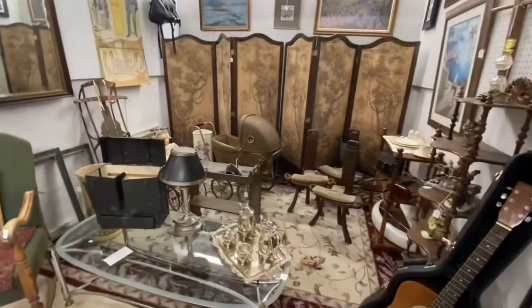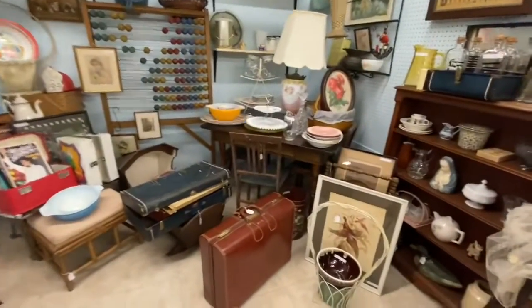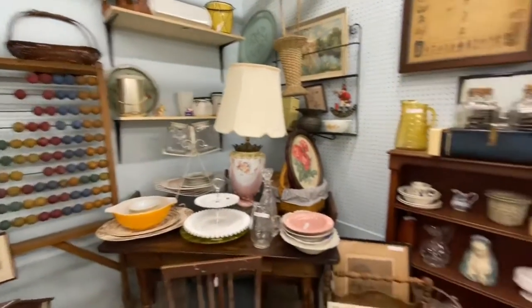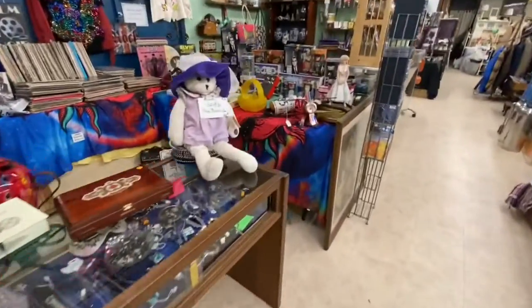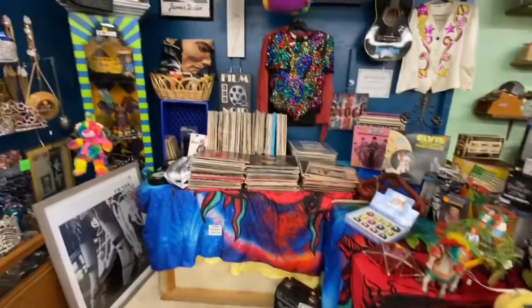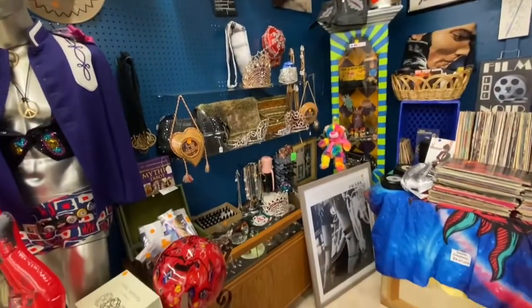This booth usually has a lot of larger pieces. That screen in the back was awesome. This booth is cool. A lot of retro things, hippie stuff. Very unique items.